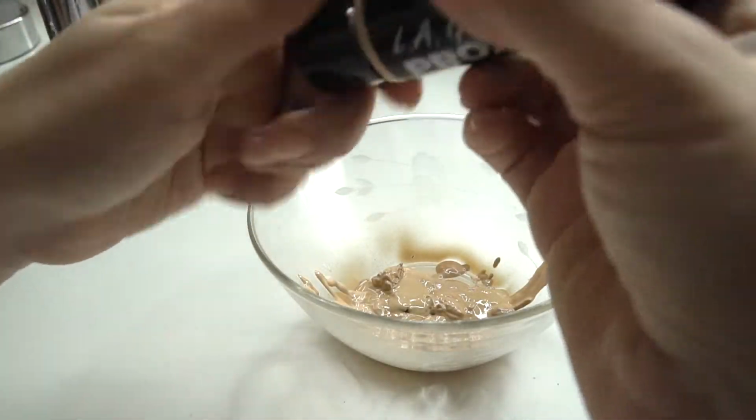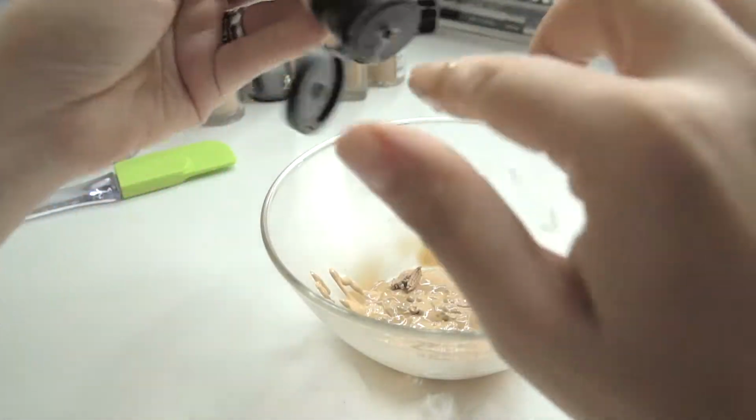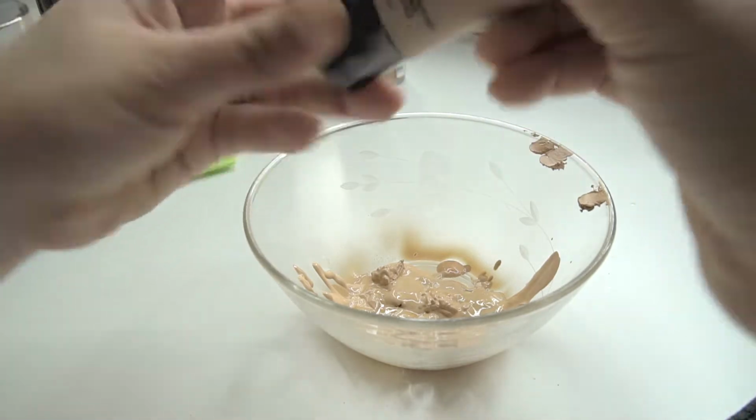I do have a BB cream from LA, what is this? LA Girl. This tinted moisturizer from Sonia Kashuk, but I'm gonna put this one in there. I also have this L'Oreal Infallible Pro-Matte Foundation. This one I did try one time. I don't like a matte finish, so I wasn't a big fan of this.